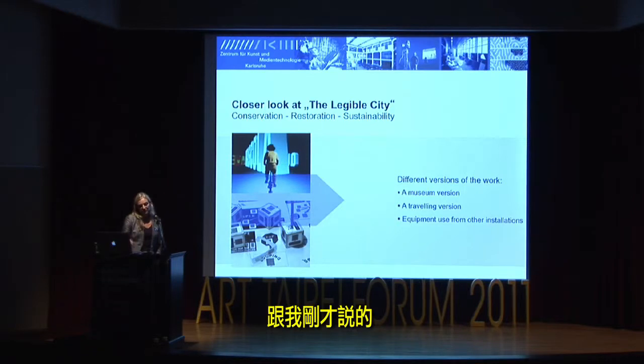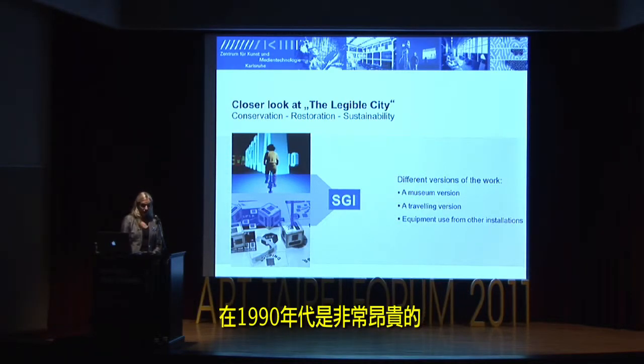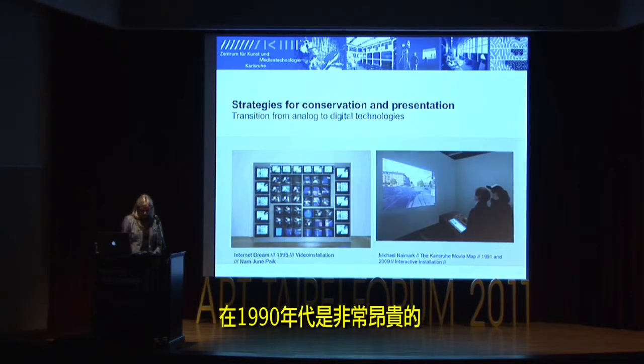So for both installations I mentioned before, we use a common SGI. Of course, the SGI machine was very expensive in the early 90s, so we have to use it for several installations.